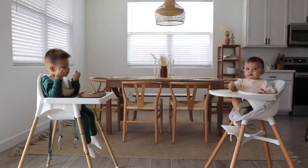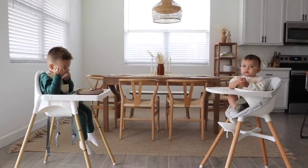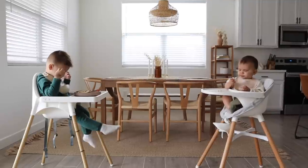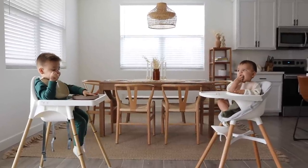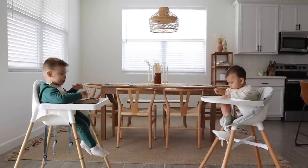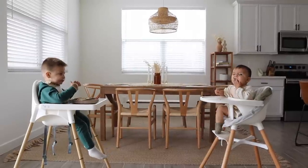The last 3 days, I have been putting their high chairs like this where they just face each other. And I feel like they've been eating so much better. I haven't turned on the you know what. They've just been staring at each other, waving hi, eating. So if you have two kids, face them at each other and see how it goes.